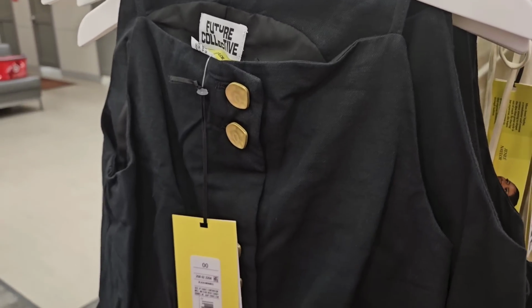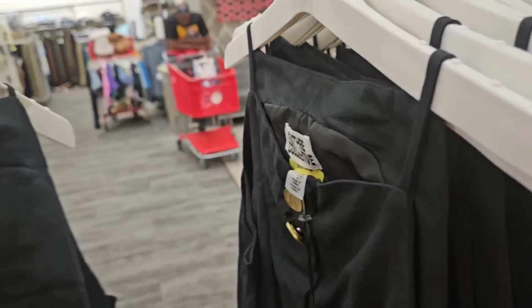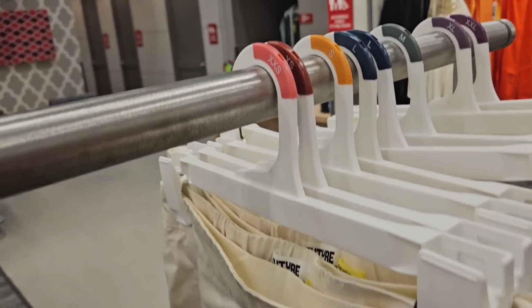This is a black top. It does have that same gold detail on the buttons. It is hammered with this beautiful shape. The reason why I wasn't too sure about it is because of the straps, how thin these straps are. Being top heavy, that is a concern of mine, but I do love the top. It has like a little peplum. It did go up to a size 17.